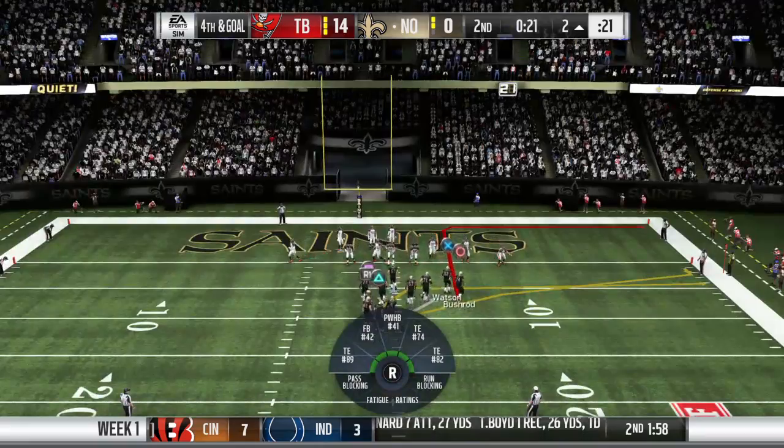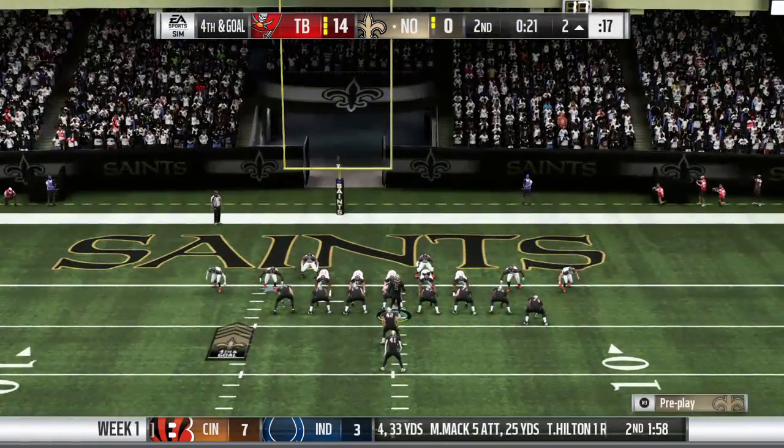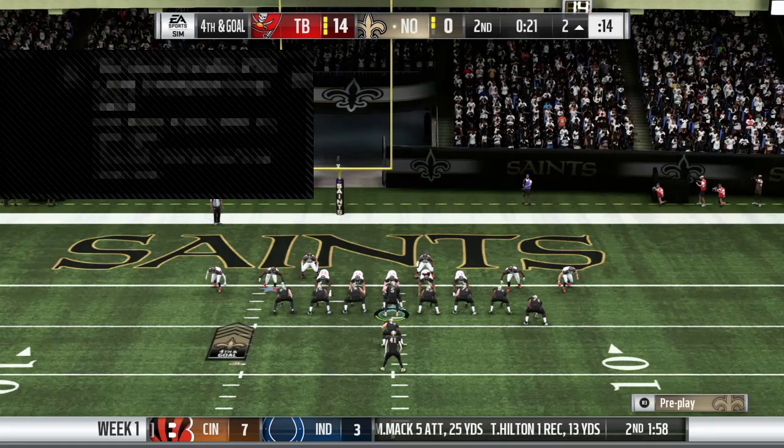Can this defense hold them out? Here we go now. 4th and goal from the 2. They come out here in the eye.